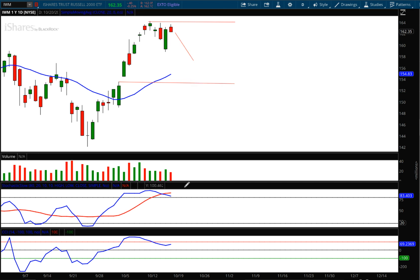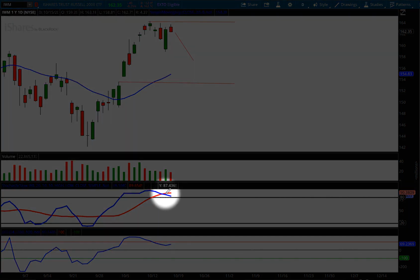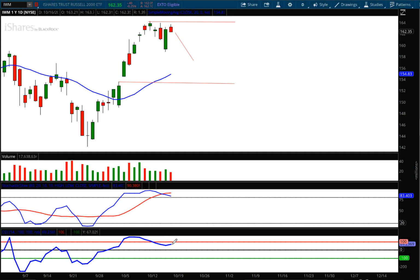Look below. You see this cross on the stochastics. You see the hinge here starting to go up, but I think the CCI will go down. Why? Because we have a total negative divergence in that oscillator overall. And that is it for our forecast.